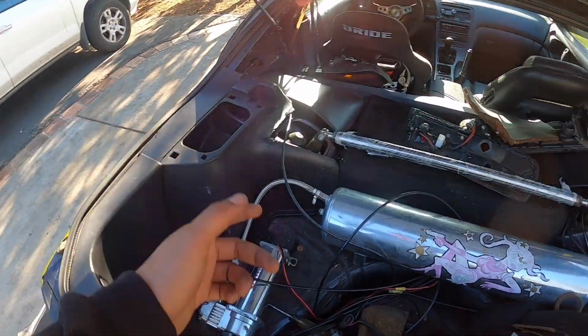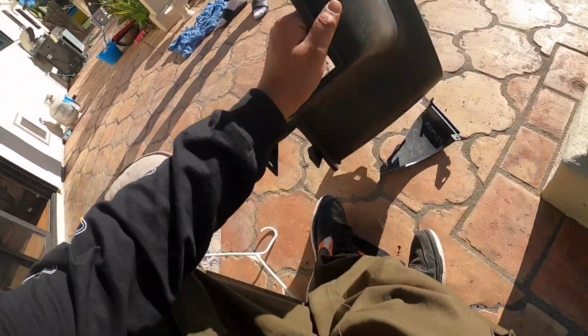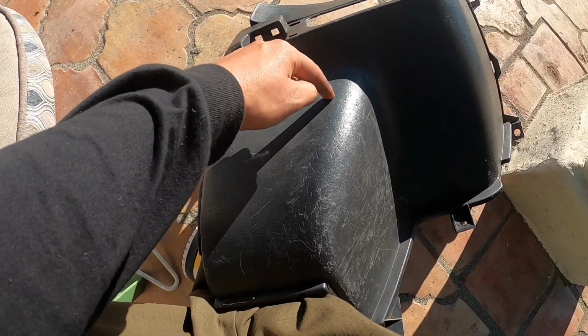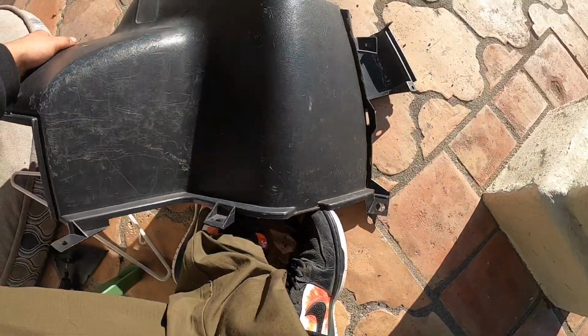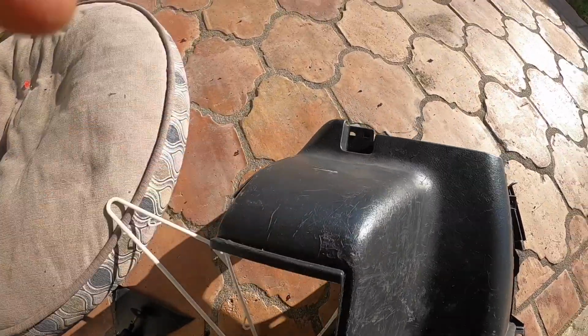I already did this side, so I'll show you guys how I'm gonna do this side. This is gonna be super ghetto. I got some protection so I don't cut my face if this wheel goes flying off. I'm basically just gonna cut it like right here to here. Cut this all off. I have airlines over here, so I'm just gonna make a slit that goes all the way up so I can just slide over.